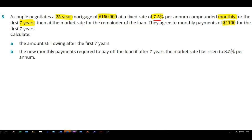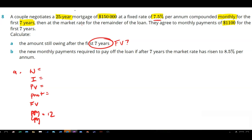So the amount owing after the first 7 years, so that's part of the loan one. So for part A, we're going to work out where they get to, so what FV is, after 7 years. So you've got your N, your I, PV, PMT, future value, and then your PPY, CPY. So that's 12. I is your 7.5. So the first bit's pretty straightforward, isn't it? N is 7 years, but in months, so 7 times 12.